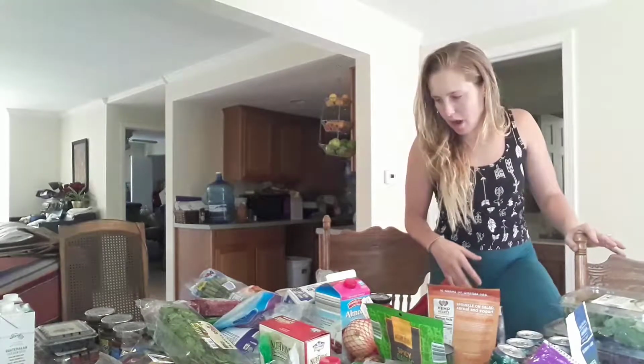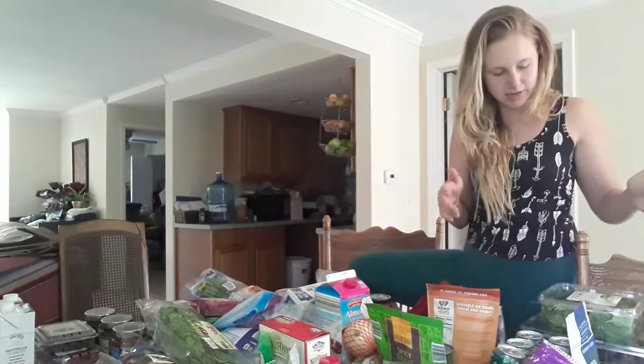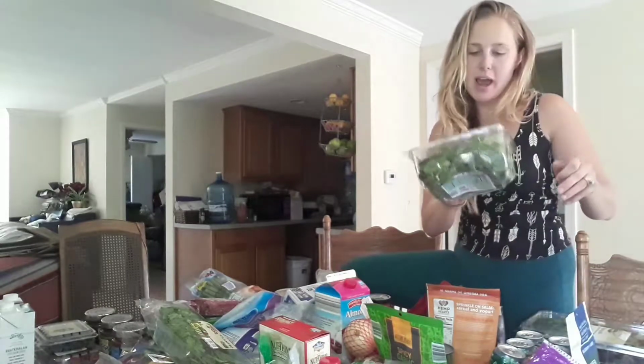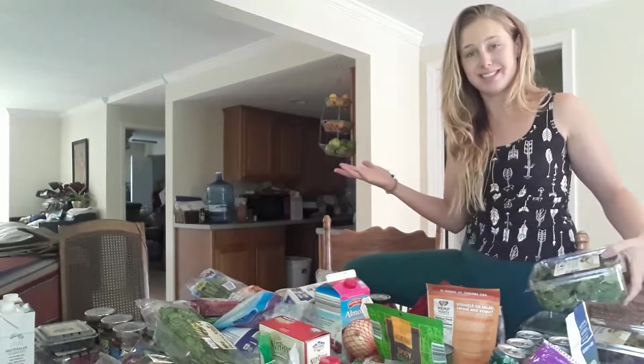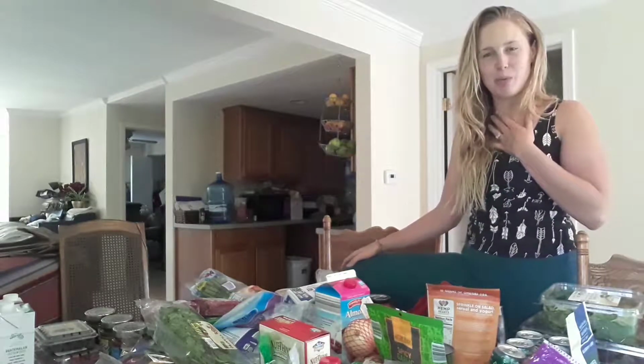All right, so it's kind of spread out. So I'll go for all of the vegetables first. That's kind of the easiest way to do it. So first one I have, also I went to Aldi's and got all of this stuff. So, sorry, losing my voice after my work week.